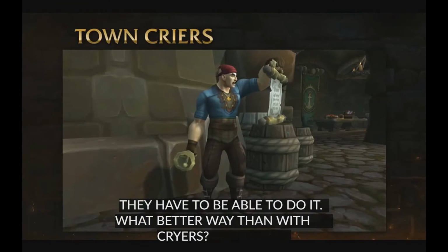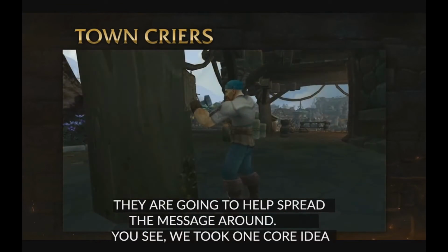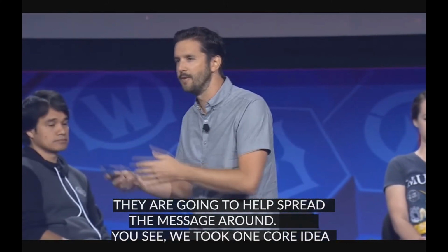So you see, we took one core idea, Freehold being a mercantile seaport, and from that, ideas just started to really kind of dovetail off of each other, one just helping to motivate the next.